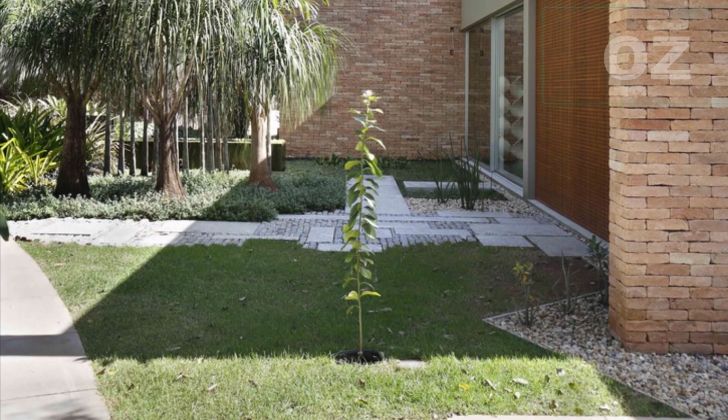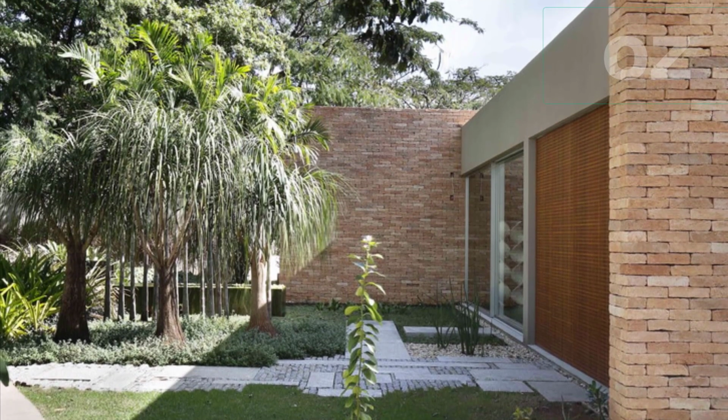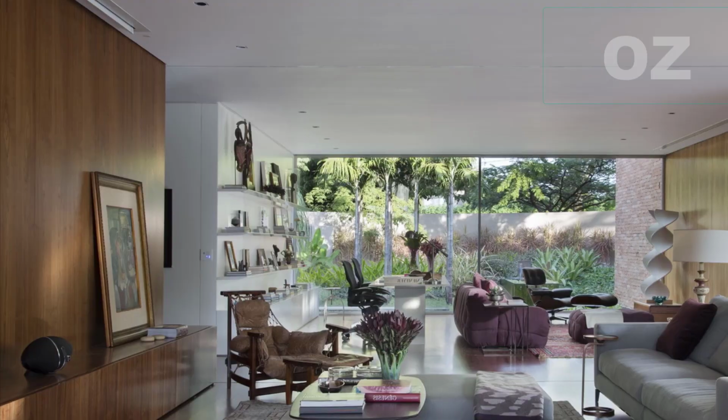Even the kitchen, a space often isolated, feels connected. A small window allows me to be a part of the conversation while whipping up a meal.